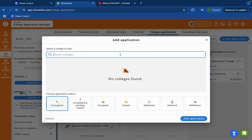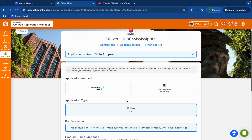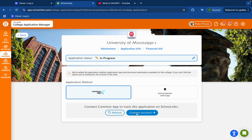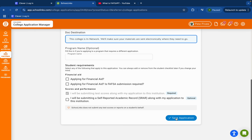Next, you're going to type the full name of the school that you want a transcript for. So we're going to use University of Mississippi, and then we're going to add the application. The next page is going to ask you, how did you apply to the University of Mississippi? Did you use the Common Application? If you did, the system will immediately ask you to connect your Common Application account to School Links so that those two systems can share data. Okay, and I'll show you that in just a moment. If you used the college's website, then you click School Specific and go to the bottom and click Save Application.